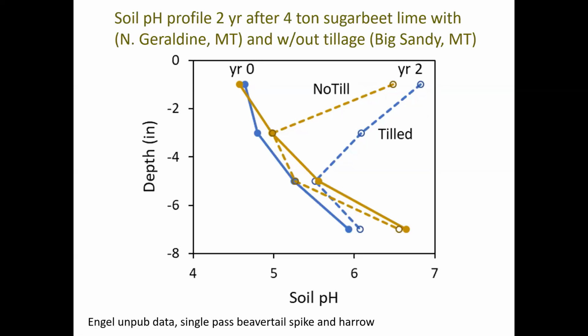Very low near the surface. We've had decades of broadcast application of urea, so most of our pH drop is pretty near the surface. In the no-till field after year 2, we did see a little bump of pH, similar to the Washington study, at 1 inch down, but notice that at 3 inches down, there was really no advantage of that lime. The pH did not increase at all. Only in the tilled soil did we actually see a nice pH bump at 3 inches down.